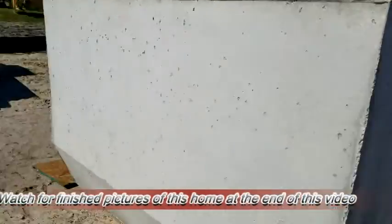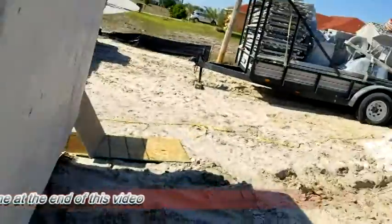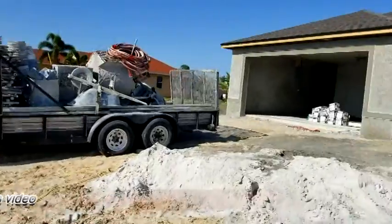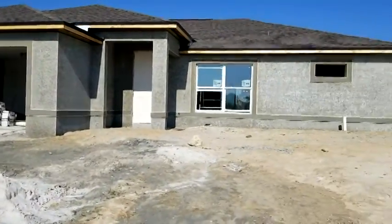So here's your septic tank, just in case you wonder what it looks like. Scaffolding up, and here's all our stucco. You can see it's still wet, like they just finished probably earlier today.